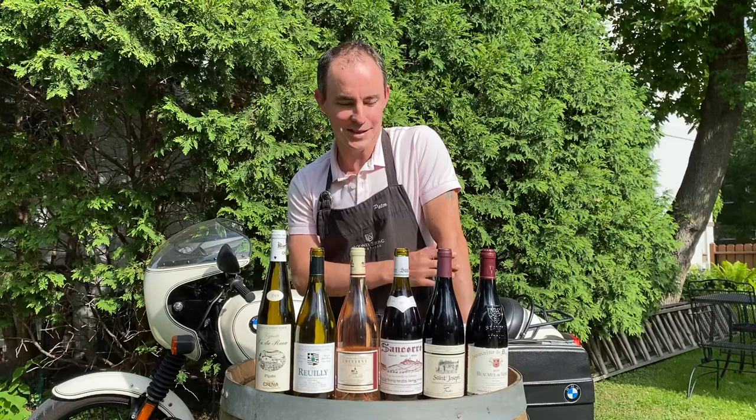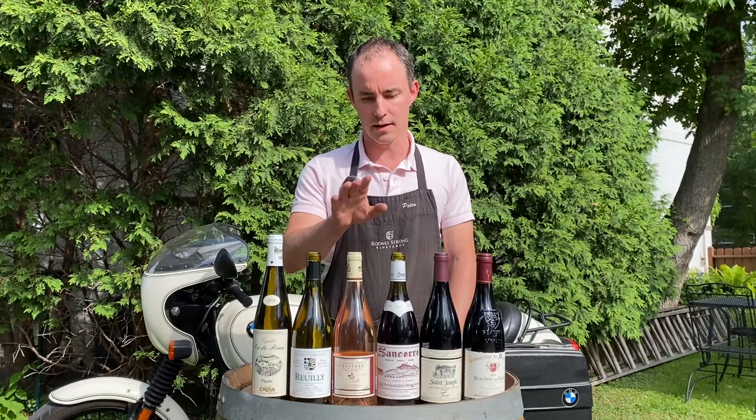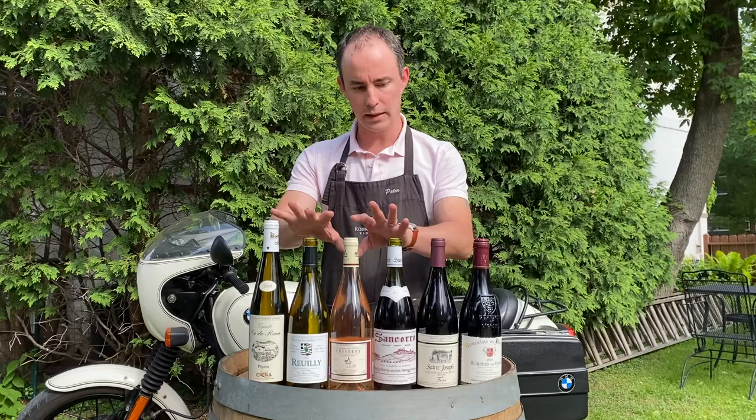So we're at about $155 before or after the 20% discount. And we've got two whites, one rosé and three reds with a range of weight with the reds. But these are set up for summer drinking, especially these first four wines right here. And then we get a little bit of a Northern Rhone, Southern Rhone combination here.